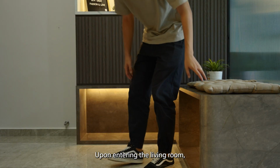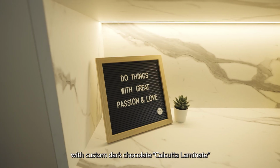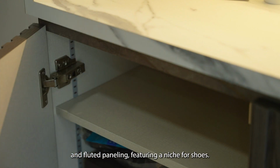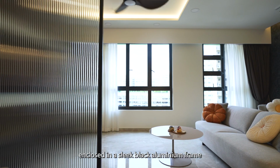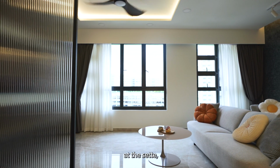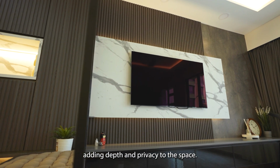Upon entering the living room, you'll see a full-height wooden panel cabinet with custom dark chocolate laminate and fluted paneling featuring a niche for shoes. Ribbed glass enclosed in a sleek black aluminum frame at the setting creates intriguing light and shadow effects, adding depth and privacy to the space.